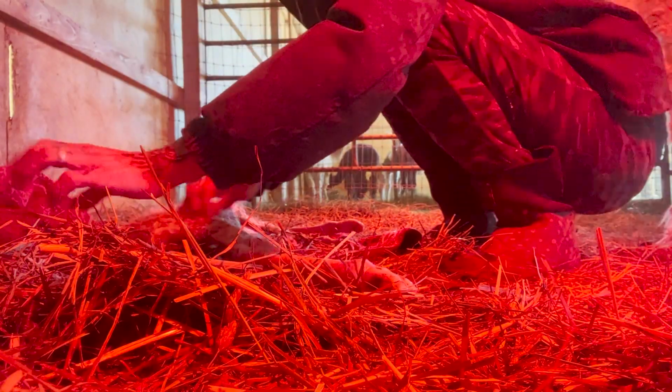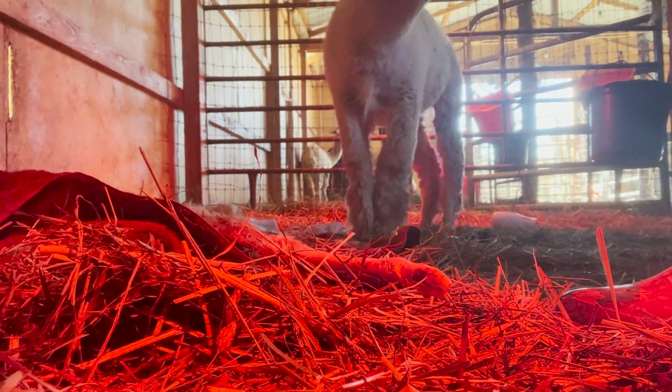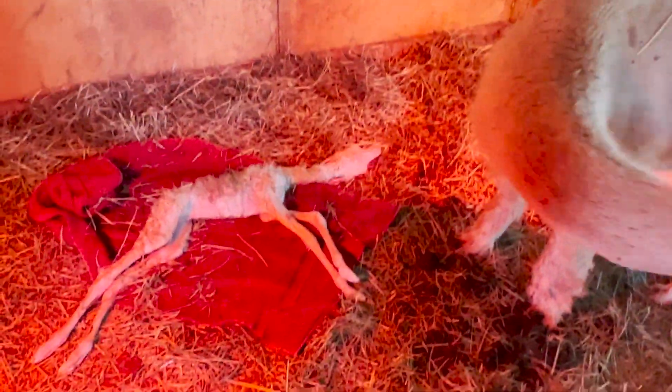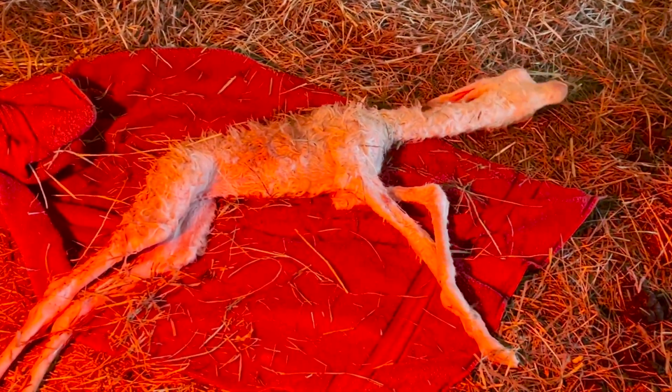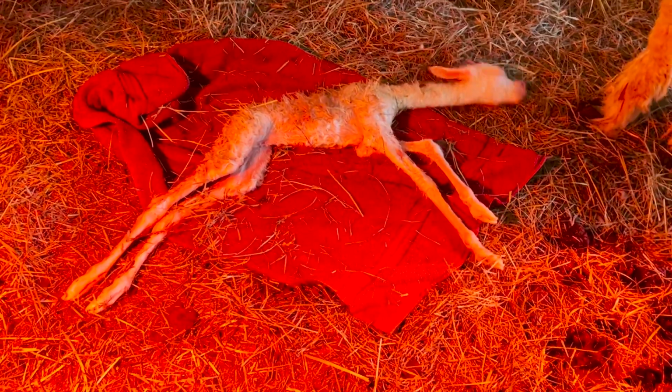We are alpaca breeders. This is not a hobby farm where maybe occasionally we'll have an alpaca be born on our farm. This is a working farm. This is what we do for a living, is that we breed and sell alpacas. And we are responsible for every single life that we bring into this world.